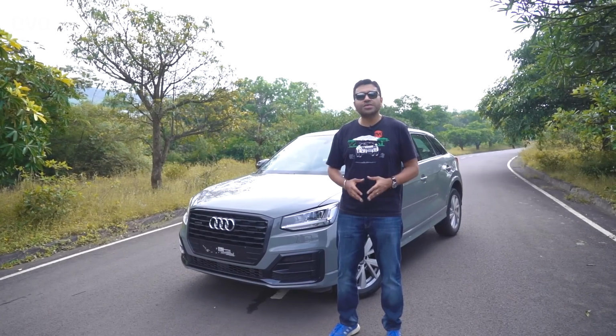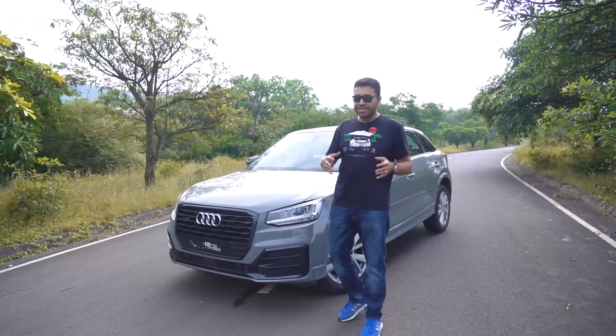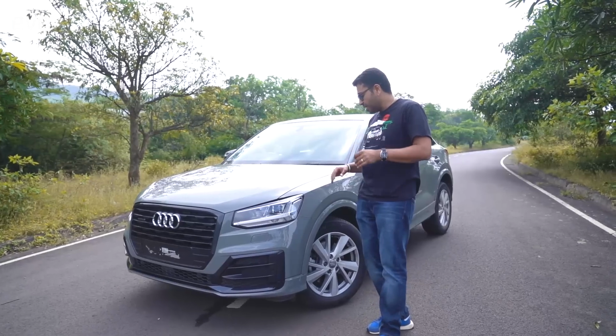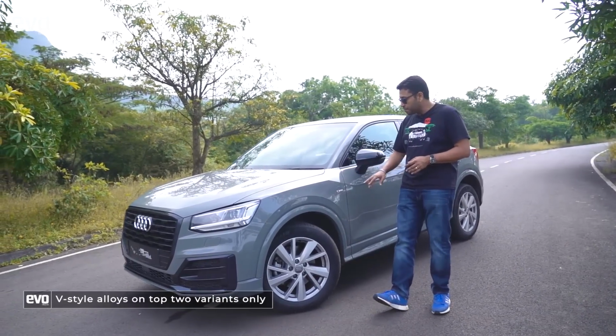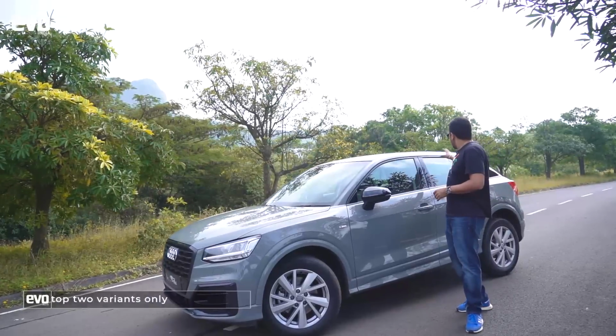Now let me walk you through the styling of the Q2. This is the top of the line technology variant and it gets that blacked out styling package. So blacked out grille, a lot of blacked out bits around the car, which improves the aesthetic appeal. All versions of the Q2 get 17-inch wheels and tires as standard. S-Line, that's the styling pack. These are the blacked out bits on the wing mirror, on the C-pillar.